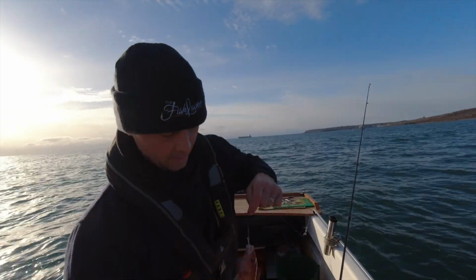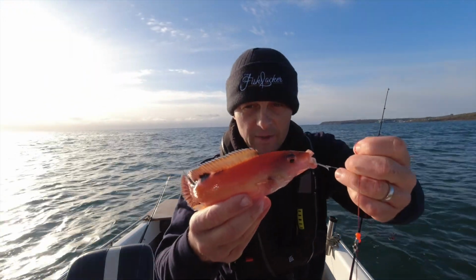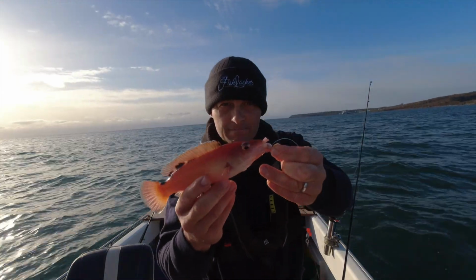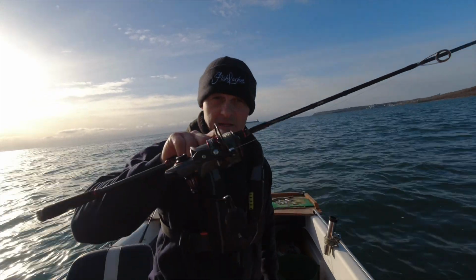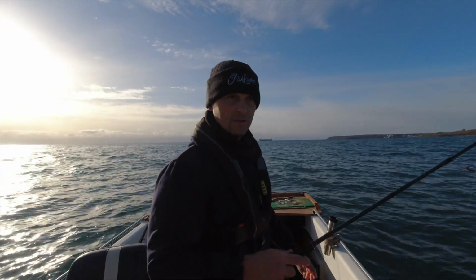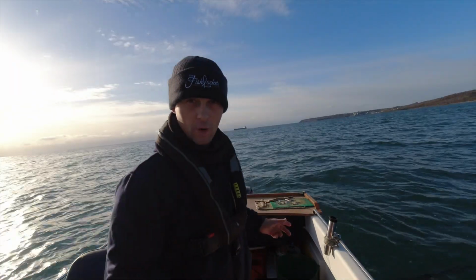just as I was saying earlier on about the male cuckoo wrasse having different colours to the female, this is a female. Gorgeous little peachy pinks, aren't they? Yeah. This is a Clash 4000 and I've got 30 pound braid and a 30 pound fluoro leader on. I use this for all sorts. Like I said, the one there that I took to Florida, I had like 30 pound bonito in 200 foot of water on slow jigs with him.